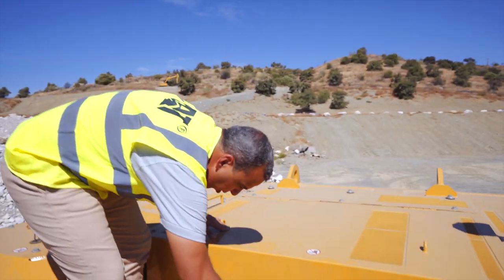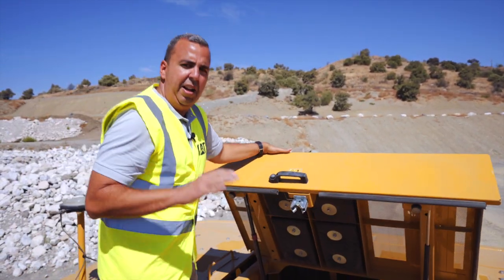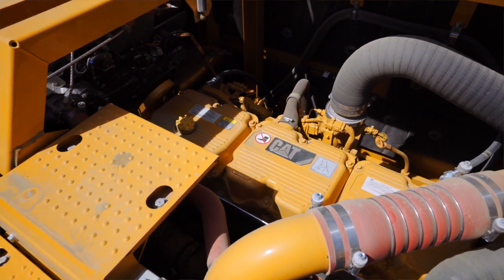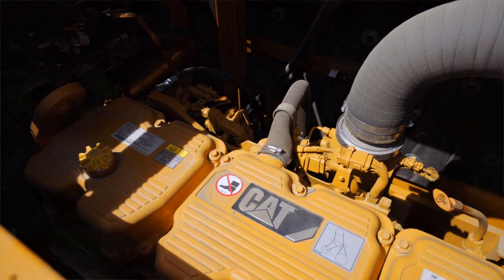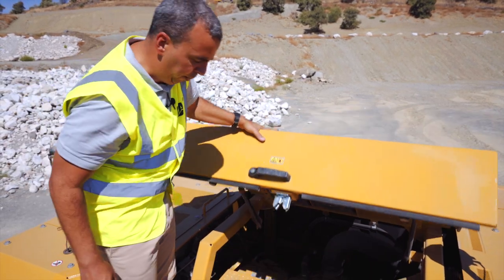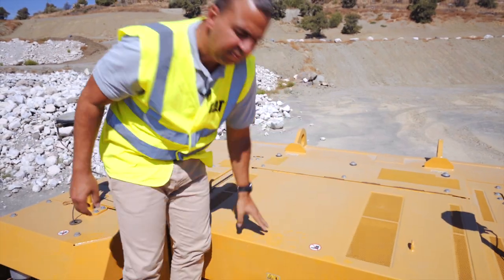Engine compartment, I'm just gonna open to show you what is in there. And I don't think I need to tell you a lot. C15, very reliable, very durable, very powerful engine with 362 kilowatts of full power to the machine, to give that top productivity in the market.